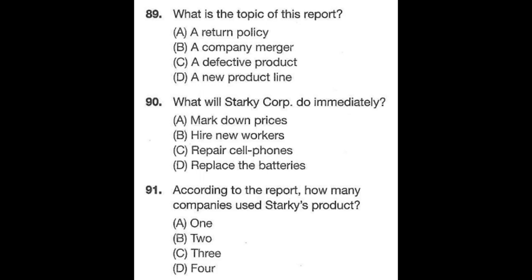Number 89. What is the topic of this report? Number 90. What will Starkey Corporation do immediately? Number 91. According to the report, how many companies use Starkey's product?